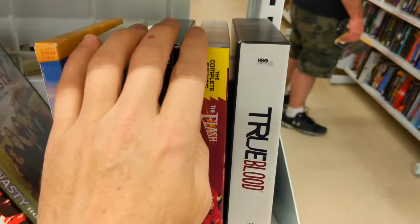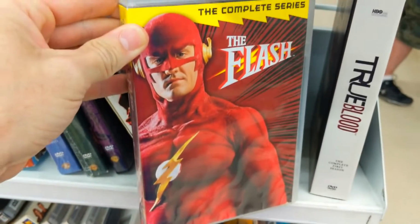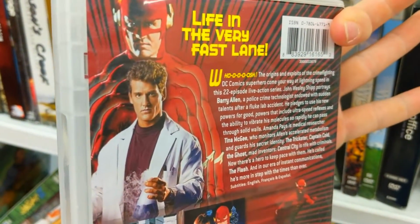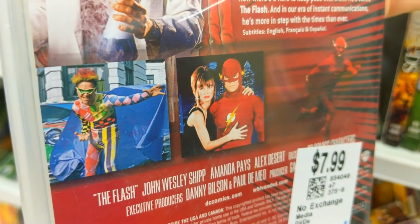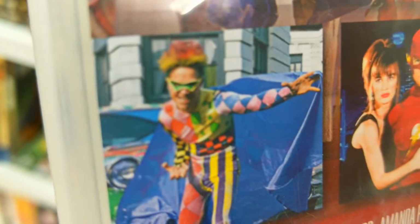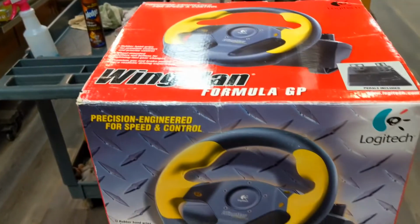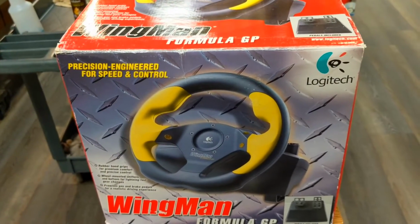And, ooh, The Flash, the original 1990 series. Nice. I watched this whole thing. Mark Hamill as the Trickster was absolutely hilarious. Been finding these racing wheels everywhere I go. It's crazy, I don't know why.